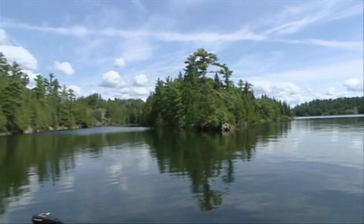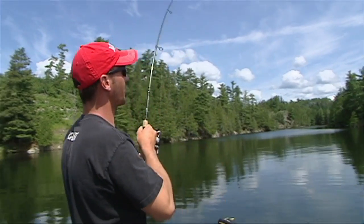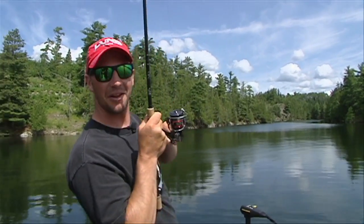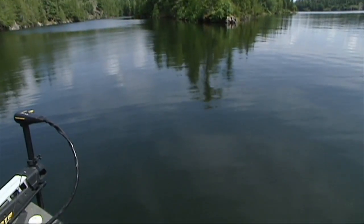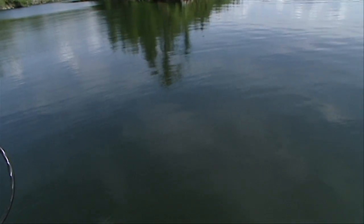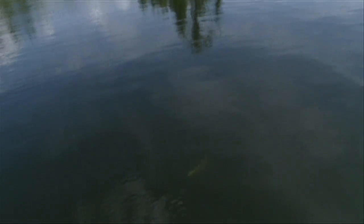There we go. Right up pretty shallow on that point. I think I hit the bottom and I lifted it once and got hit. That's what we like to see when those walleyes have a good attitude like that and they want to eat. This one's kind of logging it, staying down. A little bit bigger than the last one. Who says walleyes don't fight?